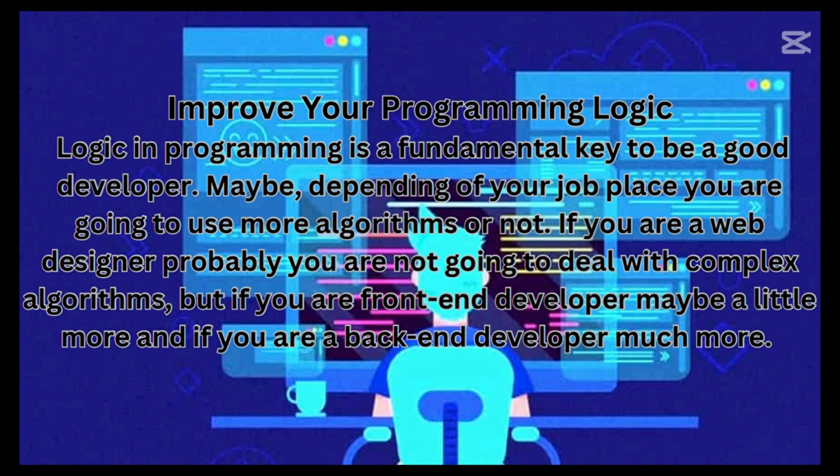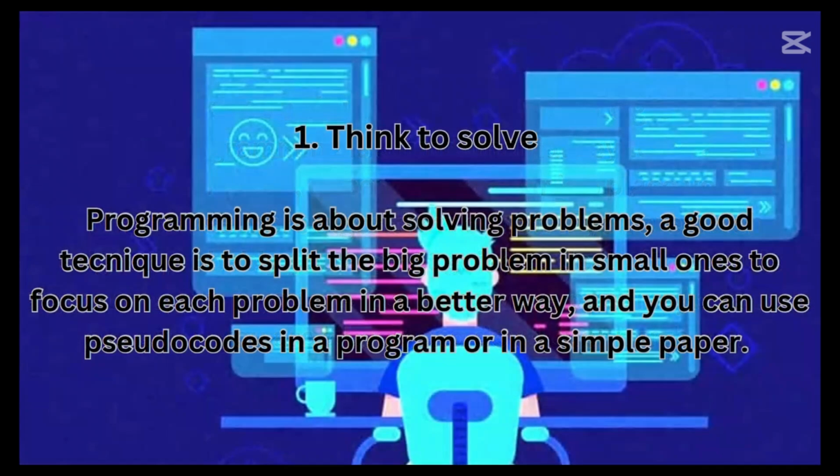But if you are a front-end developer, maybe a little more, and if you are a back-end developer, much more. So first, think of a thing to solve. Programming is about solving problems.